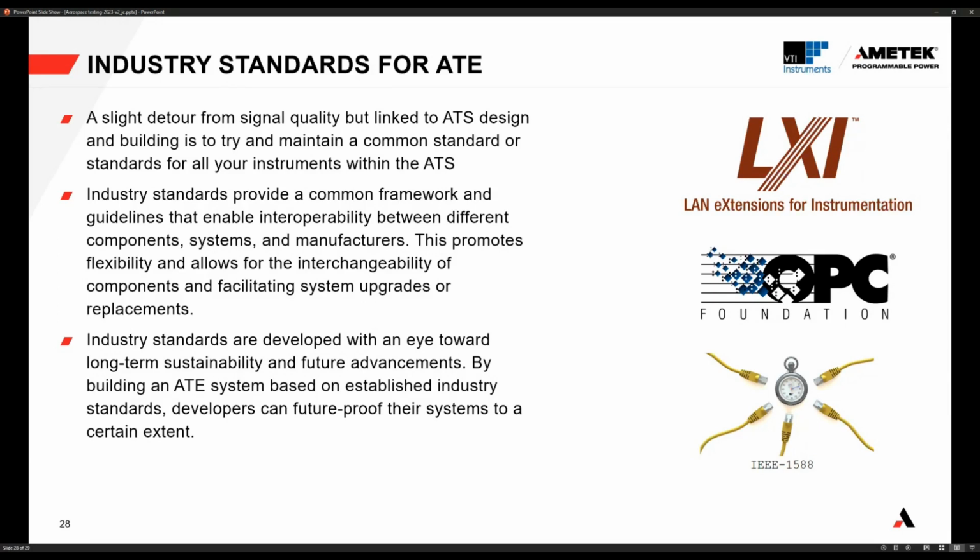One is LXI, which is a communication standard that enables you to use the same programming API for multiple manufacturer devices and test equipment. It means that you can build your test system and know that the software is able to use the same sort of programming API to control all of those instruments. Plus, they all are detected in the same way and they all communicate in the same way. And it helps you build a system.